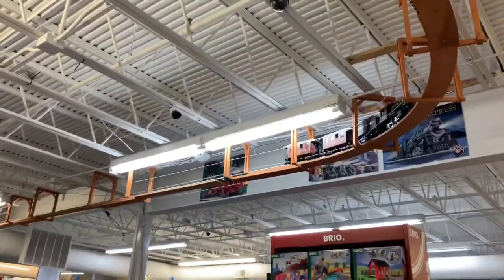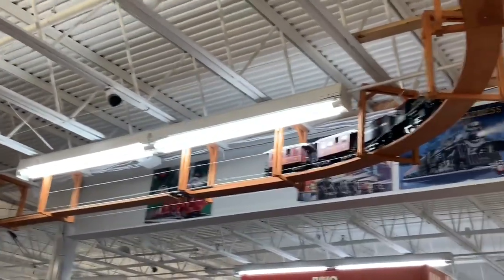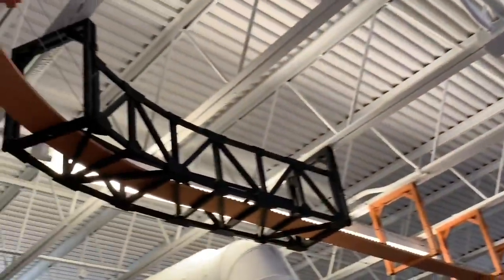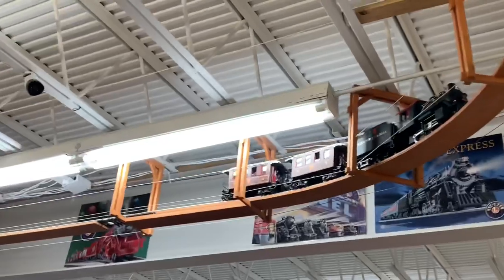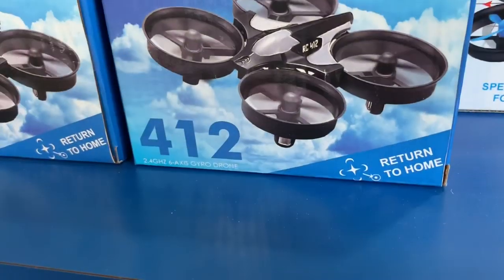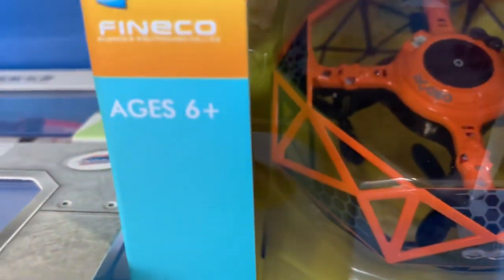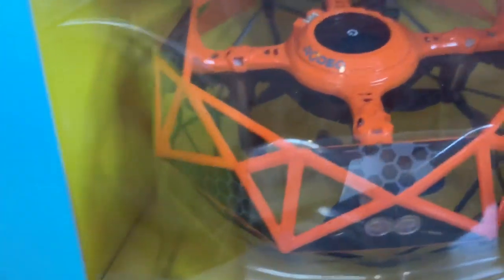Oh, okay. The last thing before I say bye-bye. That is a train track. Look how cool that is. I love it. And there's the train. That is so neat. Yes, they work great. Look, I love the size of these. They're so neat. Look at that.